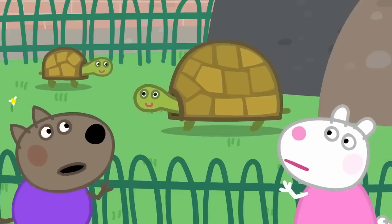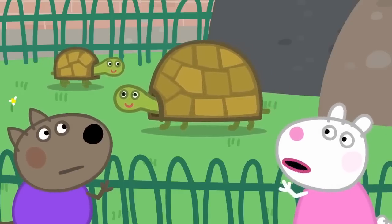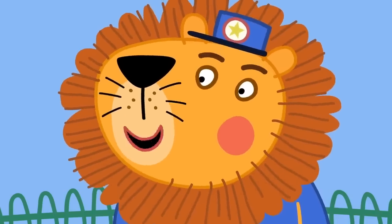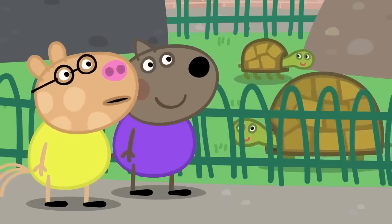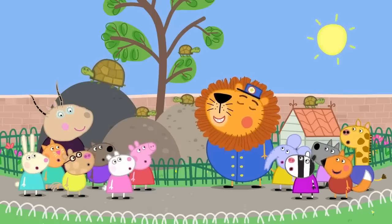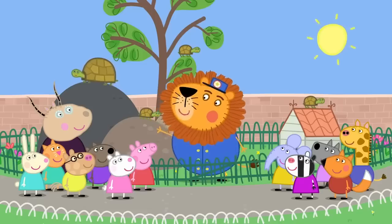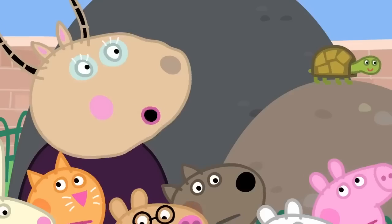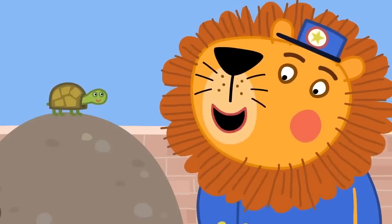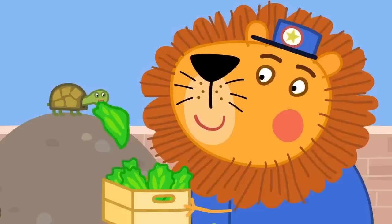They don't look like they could ever run. No, they're moving very slowly. Yes, that's why they live to be so old. How long do they live? Tortoises can live 100 years. Wow. Now, feeding time. Who knows what tortoises like to eat? Tortoises like to eat vegetables. That's right. That's why we feed them lettuce. Mr. Lion is feeding the tortoises lettuce.